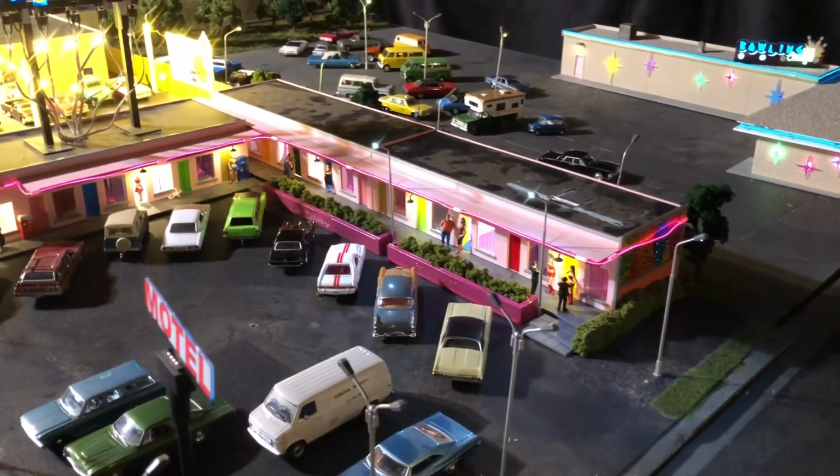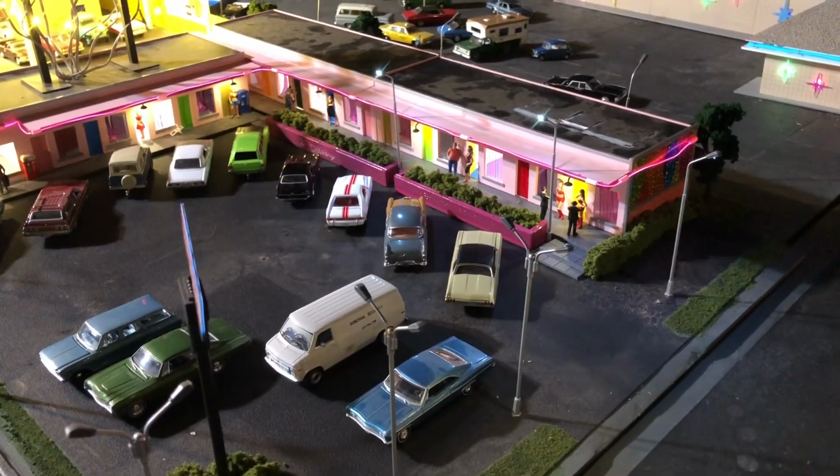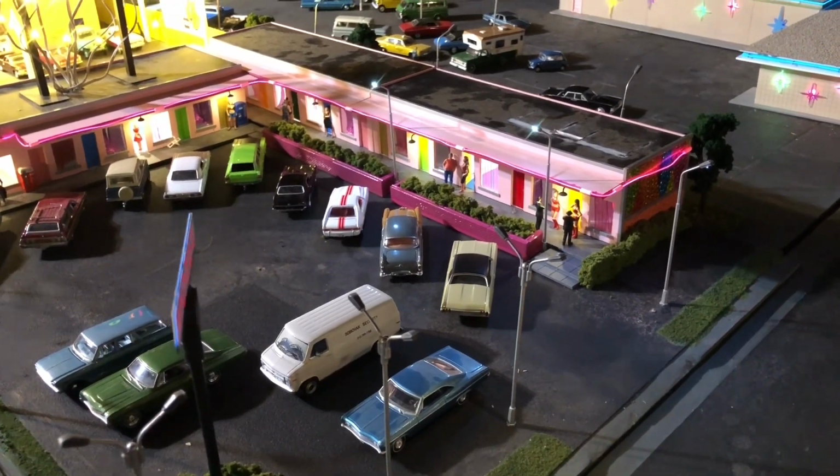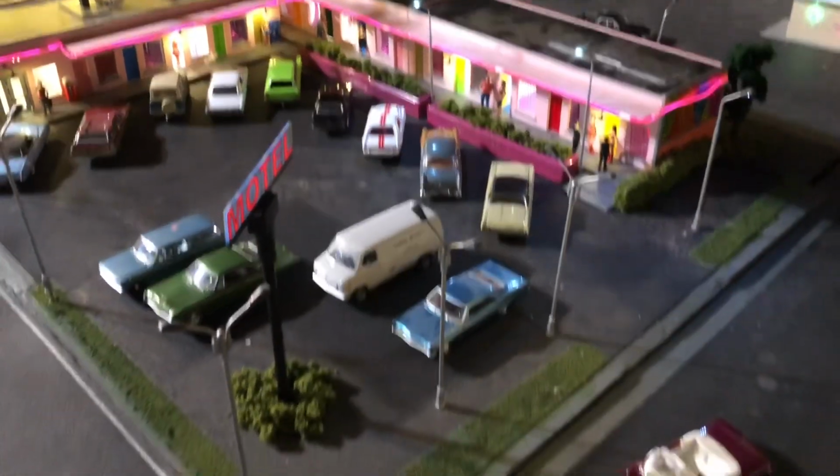I think it looks a lot more finished, actually. The hedge really does make it look a little more real. It does add something to it.